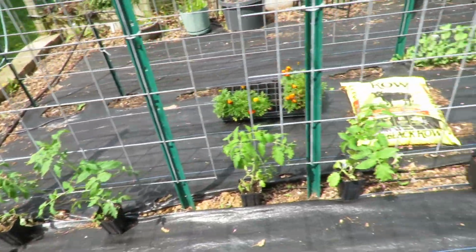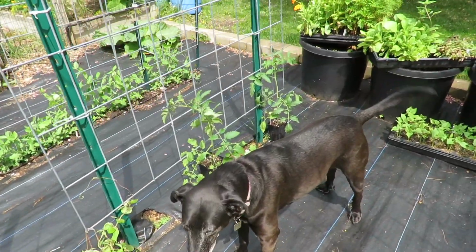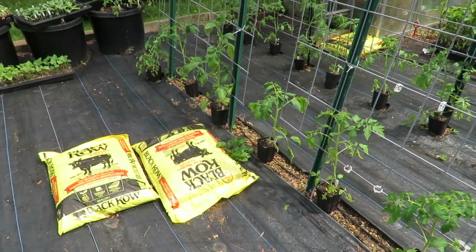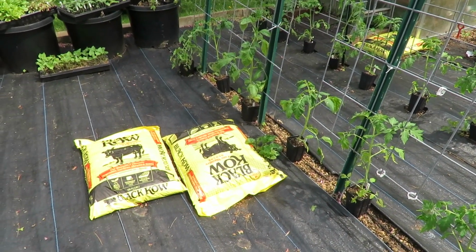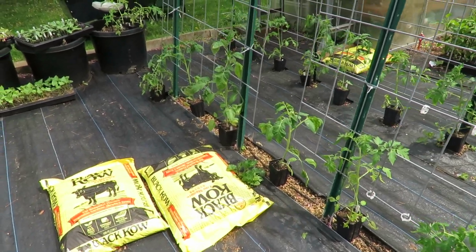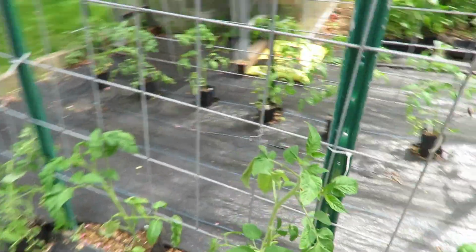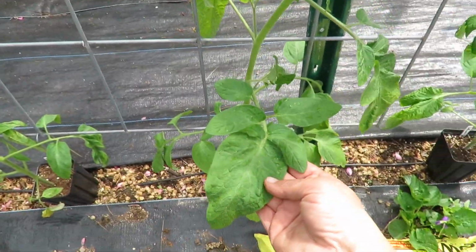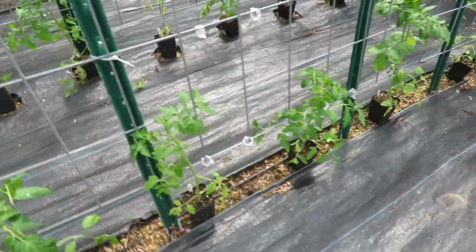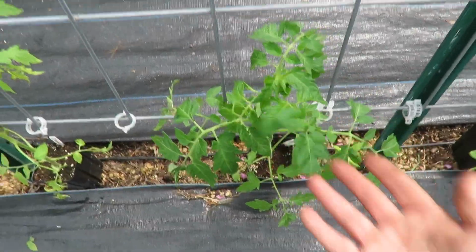And I planted all along here. So those are all tomatoes. I have 29 different varieties of tomatoes. I tried to group them together, like these are the potato leaf varieties. You can see the leaves are different. These are beefsteaks over here. These have regular leaves on them.